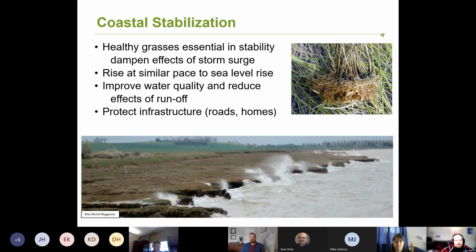I mentioned before that they can rise at a similar pace to sea level. So that's a really important thing. And it means that they're continually providing these benefits. They've been shown to help improve water quality and reduce the effects of runoff. Like I said, there's mussels that grow in salt marshes, and oysters, and the plants themselves, and bacteria and fungi that are helping to pull nutrients that get into them out of the system.